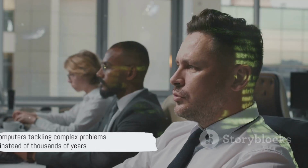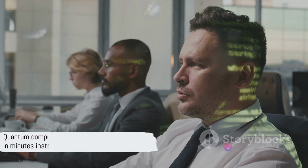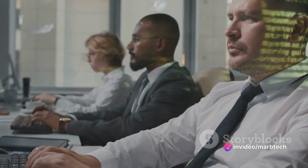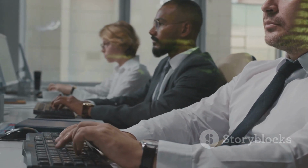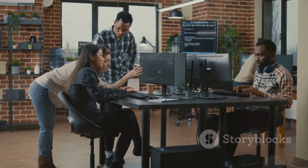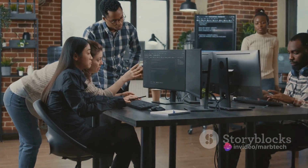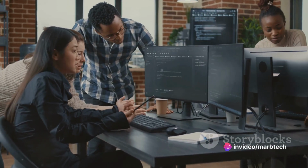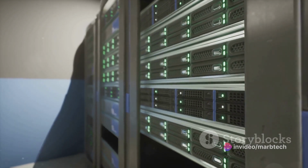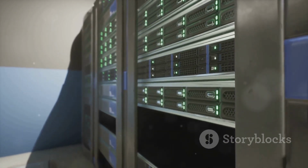However, don't start thinking that quantum computers will replace your laptop anytime soon. They're not designed for browsing the web or streaming your favorite shows. Quantum computers are meant for solving complex problems like simulating quantum physics or cracking cryptographic codes. Tasks that would take supercomputers thousands of years to solve, a quantum computer could potentially solve in minutes. So, quantum computers are like the multitasking wizards of the computer world.